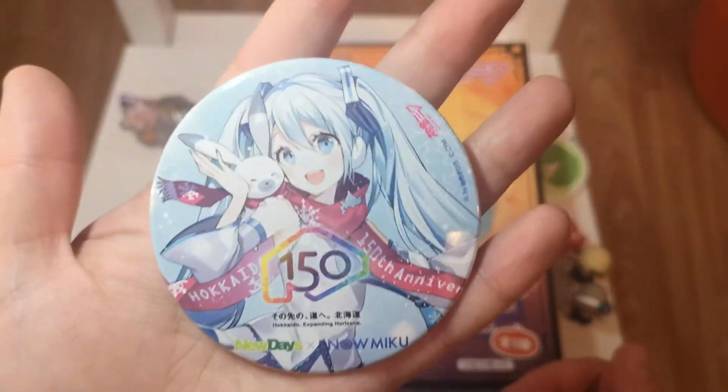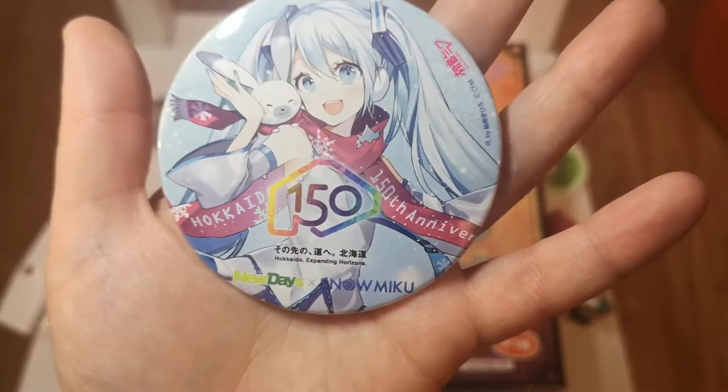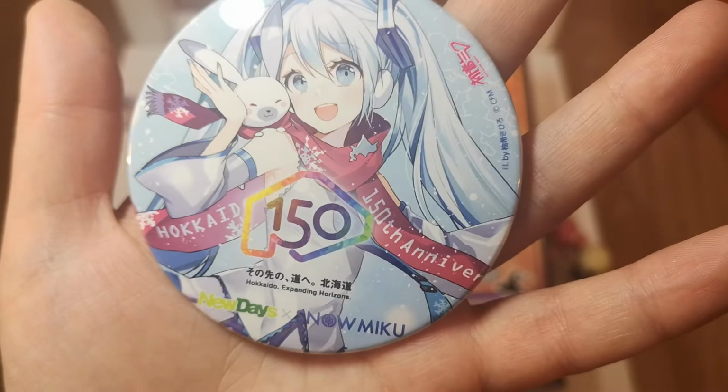Okay, this is a massive pin badge. Oh yeah, I remember ordering this. I ordered this ages ago. This is not with that set. This is the Hatsune Miku, Snow Miku, 150th anniversary.